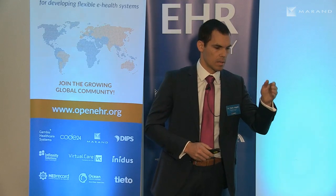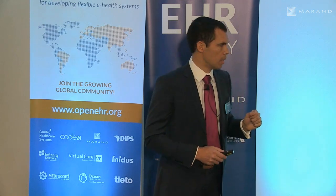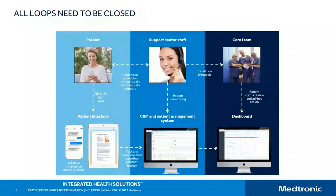And another important thing when you're creating this kind of solutions where you combine different assets is that you need to keep all loops closed. In our case, we have a chatbot on the digital side. We have the standard web app, which renders into any kind of device. And we've got the call center, the support center stuff. These are the three primary channels for our patients to communicate with us, which means we need to make sure that whatever is exchanged and whatever is communicated does not get lost.